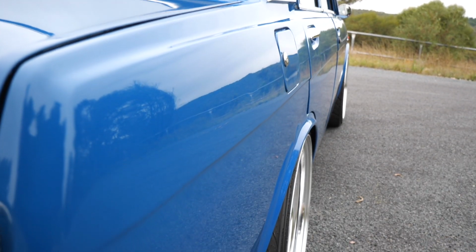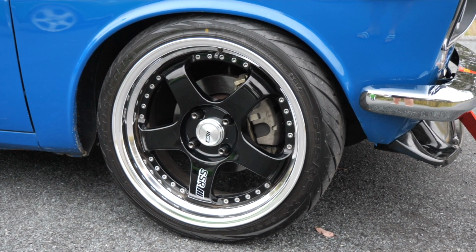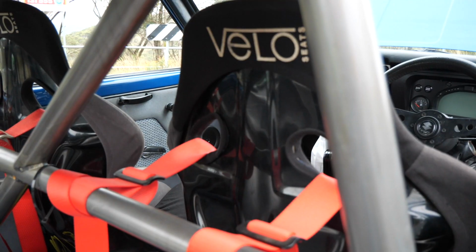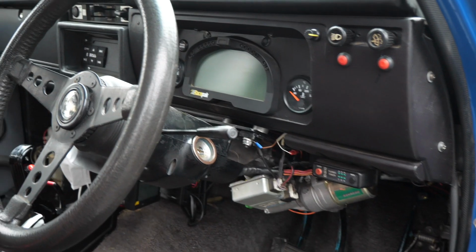The worst decision I've made on the car. Okay. Otherwise, R200 diff, big CVs, big stub axles, thanks to Mark on those. Commodore brakes, big 18-inch wheels. I've got several sets of wheels, but these are currently my favourites. Otherwise, race seats, harnesses, roll cage, Haltech dash, electric power steering.